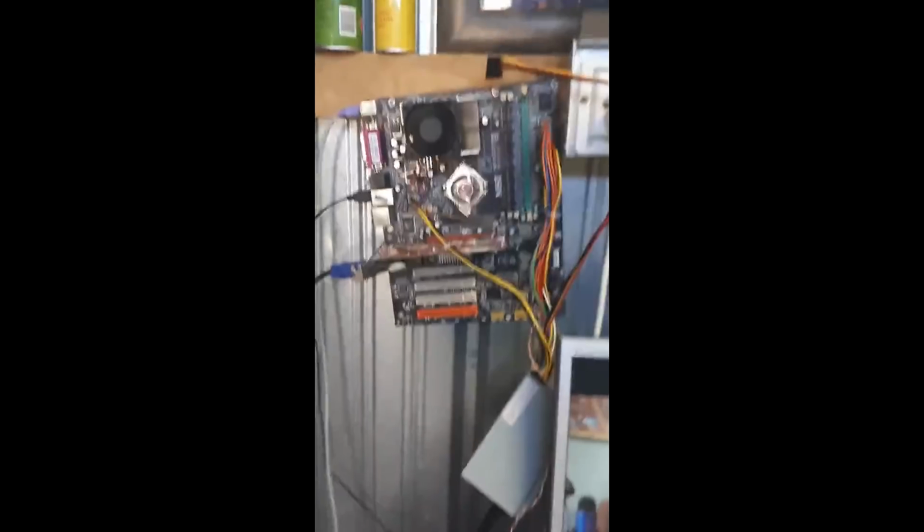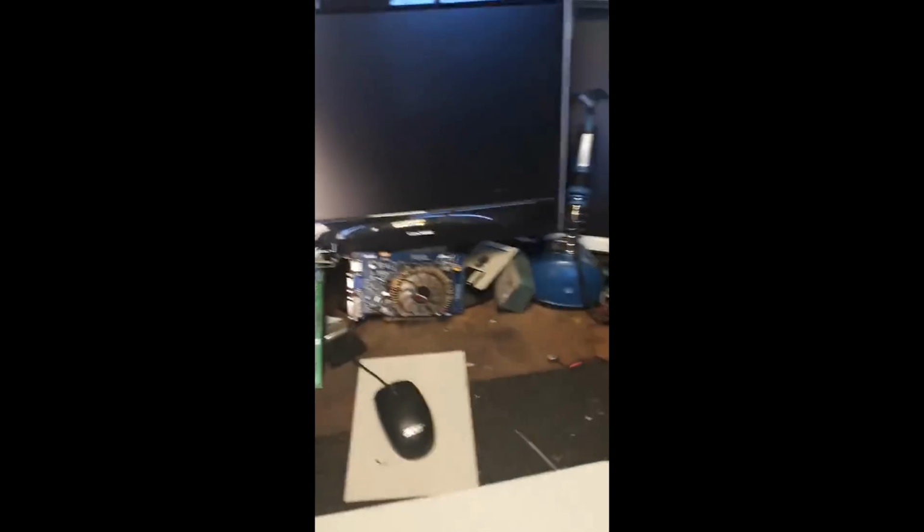This is something I found on the side of the road. I expected nothing more. As is, it's great. I found everything else here on the side of the road, including these two monitors. So you didn't have to pay for any of this. I'm kind of glad. Everything here is pretty much free.